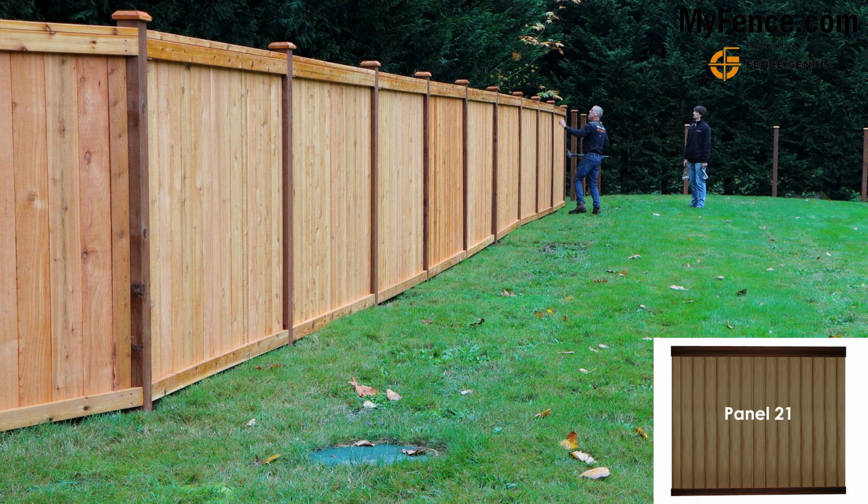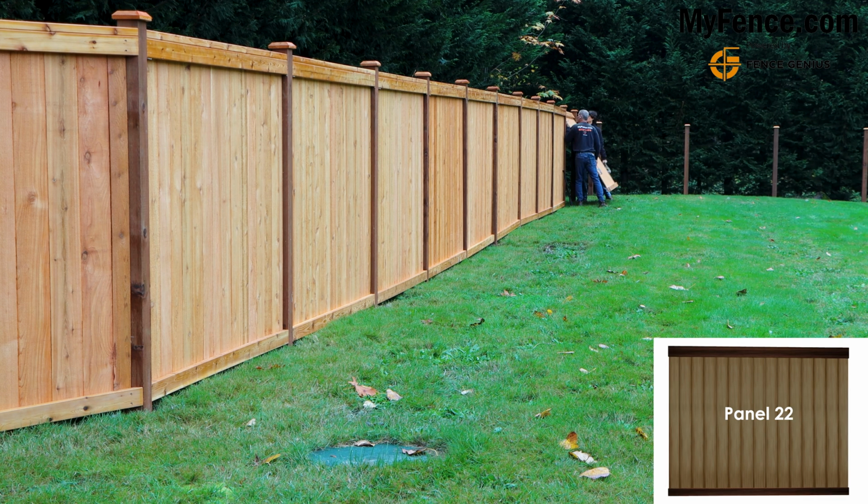Check out the rest of this fence installation to see how just a few people installed over 350 feet of fence composed of 46 sections and 2 custom contour following gates.